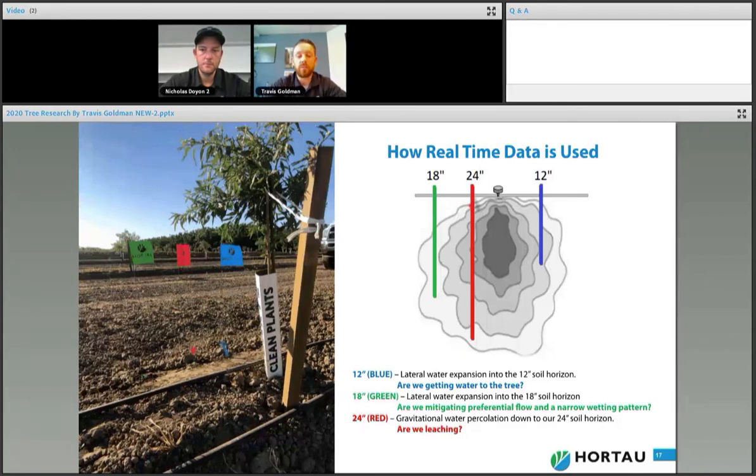At 24 inches, I'm using a tensiometer to track my leaching fraction, or my point of where I know that my root is going to be basically developing its taproot. Where's the depletion going to be? In this example, it's in drip, but the same pattern is going to be used for any type of establishment with an orchard, with either a fan jet or a micro sprinkler, any type of overhead coverage.